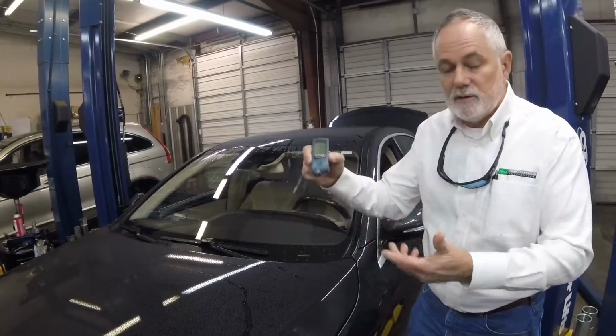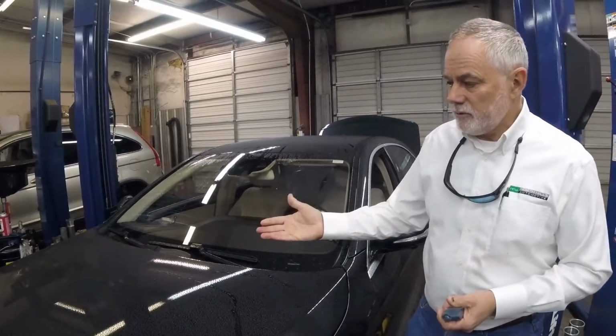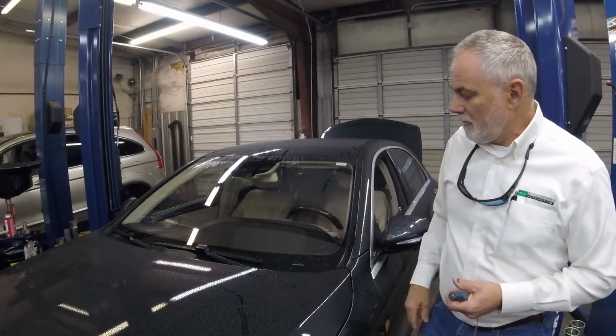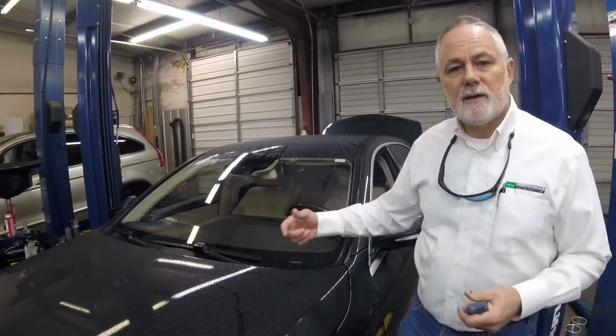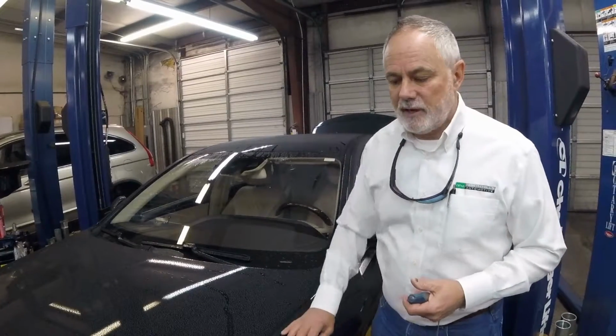By the way, these are $600 or $700. You're not going to go buy one of these, so you can get your paint checked out before you buy a car. But if you bring it into someplace like us at North Hills, we certainly are going to look it over and check for previous damage and that kind of thing.